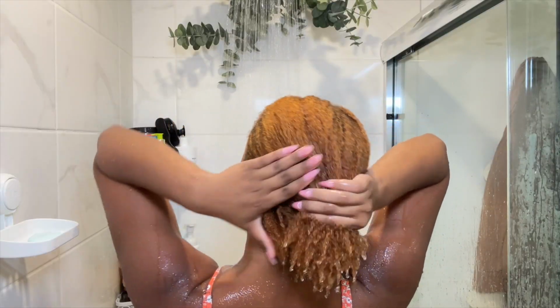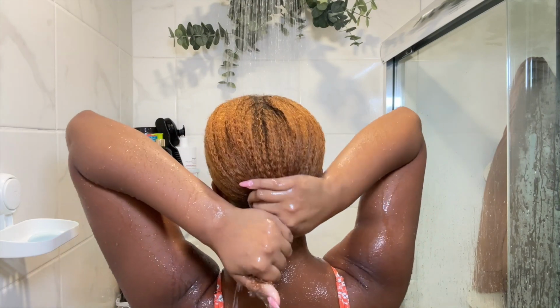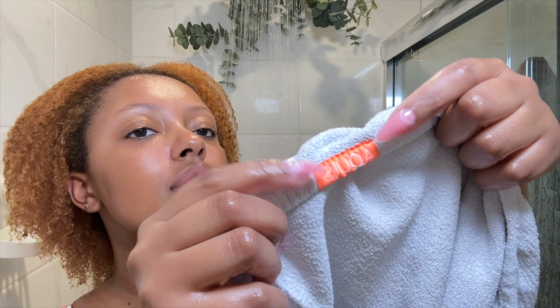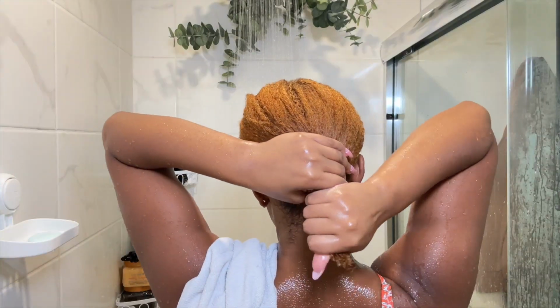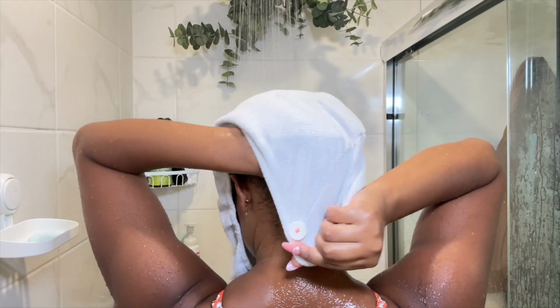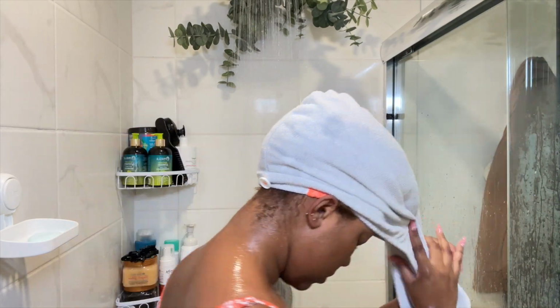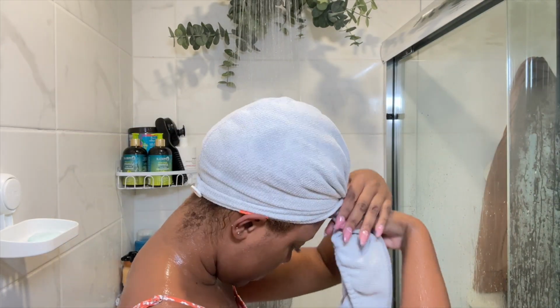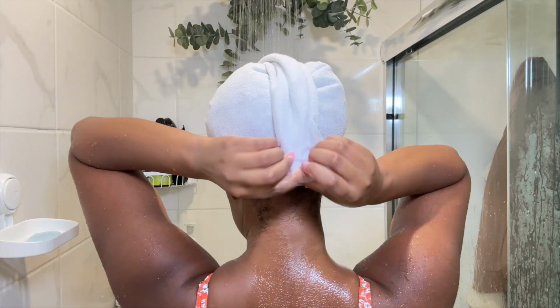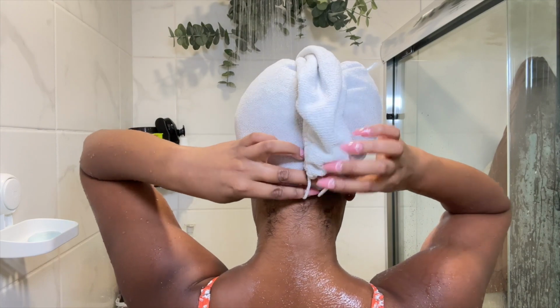So now I am wringing my hair out, and then I'm going to apply my favorite hair drying towel. It's a microfiber towel from, I think it's pronounced Aquise. And I just put my hair in a ponytail with my hands so that it's easier to put all my hair in there, and then twist the front and secure it with the little button that they have on the towel. It's perfect. I literally love this towel.